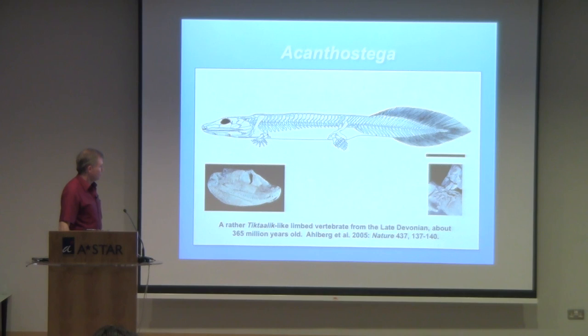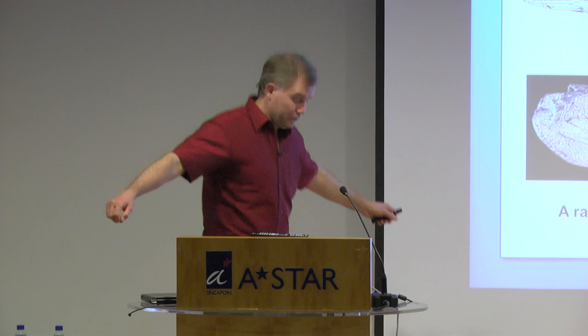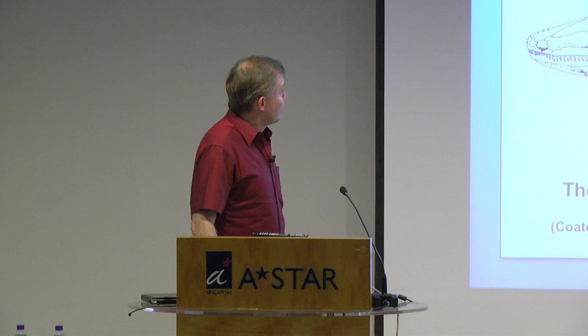Suffice it to say, we have a bunch of novelties here. We have digits on the limbs instead of paired fins. An enlarged pelvis that's now attached to the backbone so that we can support the body on the hind limbs, as of course we still do. Remarkably, the feet of Acanthostega have 8 digits. One of the really big discoveries out of this, which puts these animals squarely outside the box, if you like, of later tetrapods.